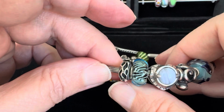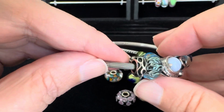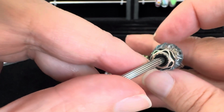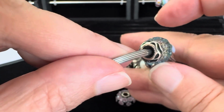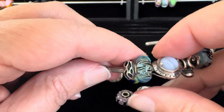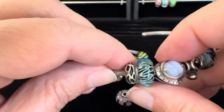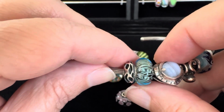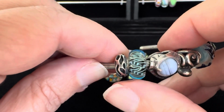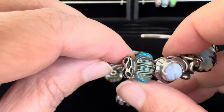And here we have, which I think is just such a stunning bead. This is called Tranquil Lagoon. And as you can see, the glass itself is sculpted, and then it is a bluish color. And then you have that black and tan at the core that is making up the design element of this particular bead. It makes me think of maybe coral that's growing in the sea. It is just so stunning.